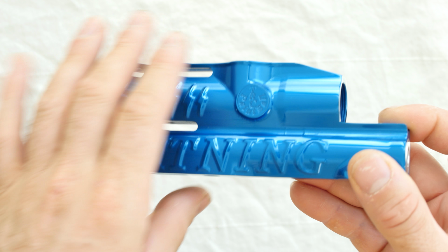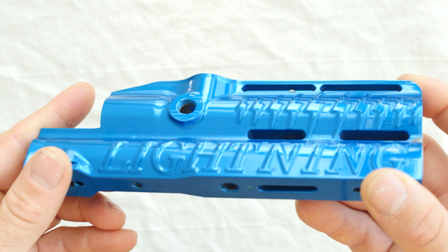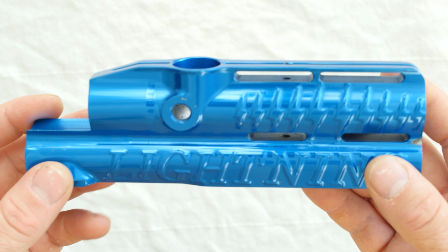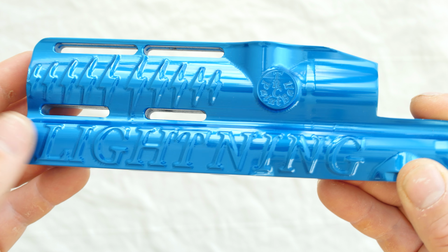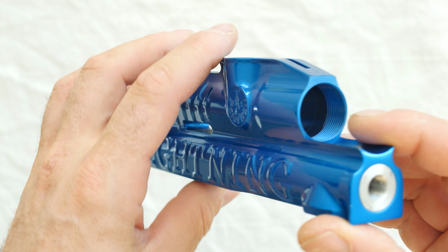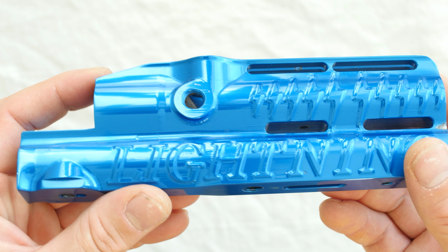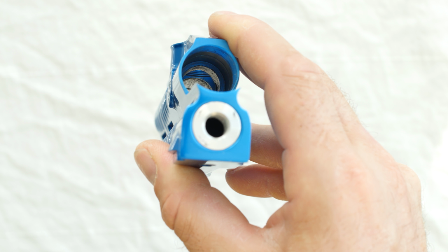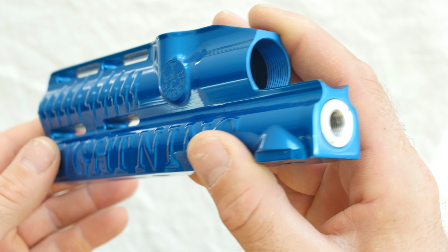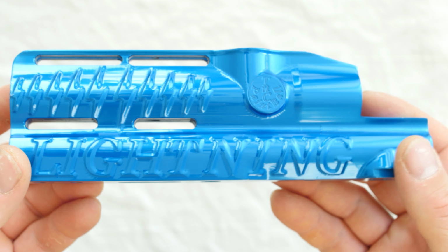Here's an example of a TnC Products lightning body and the TnC Products logo on the side. This body was machined by Chris Ogaz in Ontario, California. Chris was machining autocockers for Spanky and for FBM and for Jackal Machine in the late 90s and early 2000s.